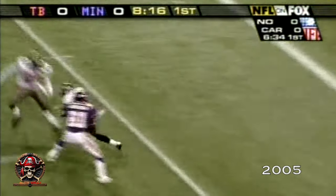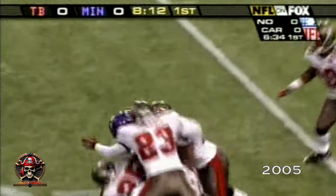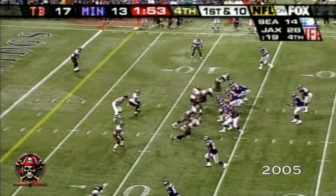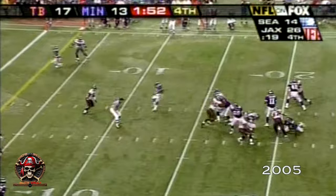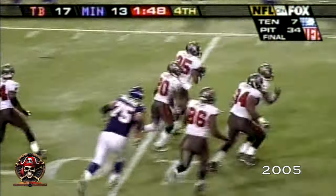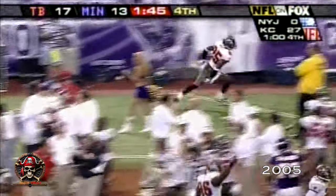Culpepper again. Intercepted. In the direction of Nate Burleson, but right into the arms of Brian Kelly. Just inside the 13. From the shotgun is Culpepper. Simeon Rice almost got him, and it went through the hands of Mo Williams. Brian Kelly, his second interception of the day.